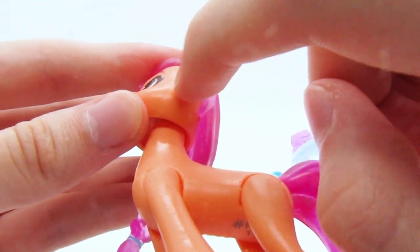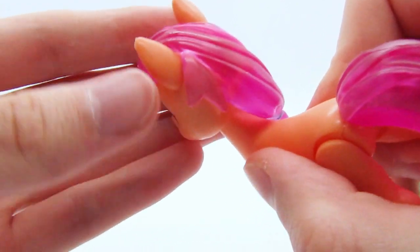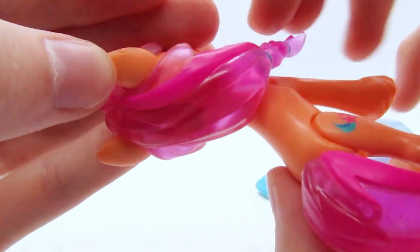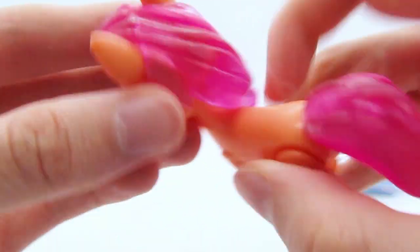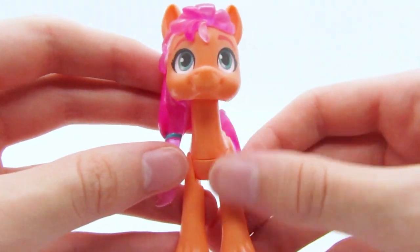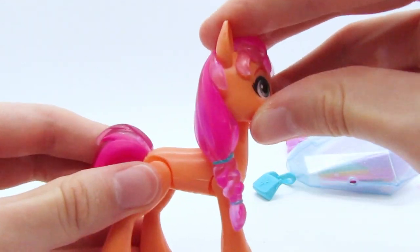And there are seams on the side of her head, although these are not as obvious as the chin seams. Mine has a little bit of a mark right here, and a little bit of a nick right here. But I would chalk that up as just being factory. I'm not gonna worry too much about that. Let's look to this side.